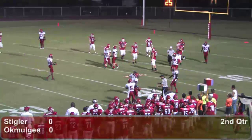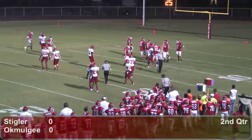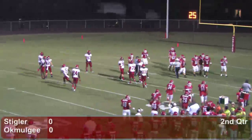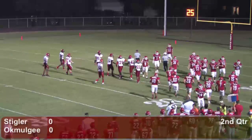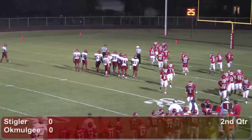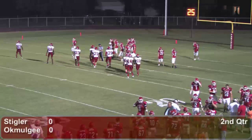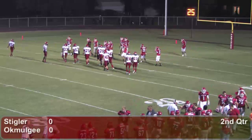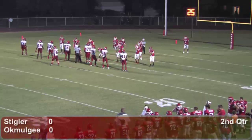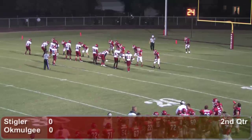Ball is incomplete. Intended for Jake Hansen. Incomplete. Jeremiah Williams on the defense for the Bulldogs. So that brings up 4th down, still 10. Quintez Jim back to punt the ball.